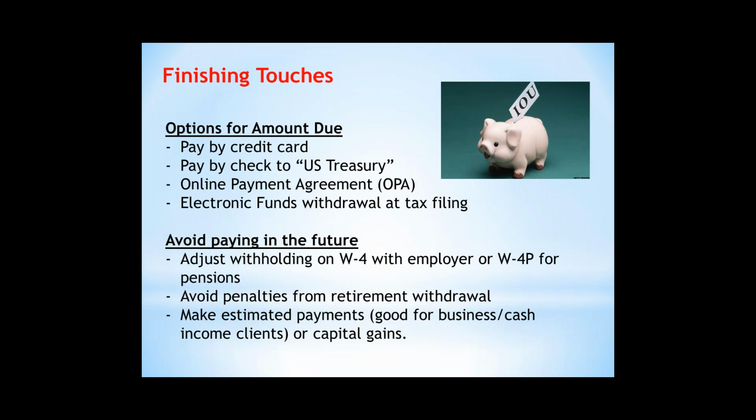What that does too is if somebody owes, they're also penalized because they should have been paying this tax throughout the year. So as an education piece, I make sure that people are aware of that, and that kind of spurs them to make a change on that W-4 form, because I hate to see people be penalized on money that they already owe the IRS. Let's try to provide some solutions so that they don't owe even more or owe in the future.